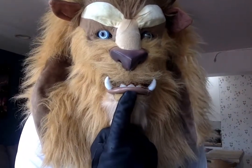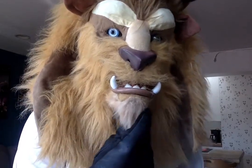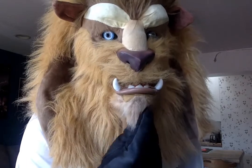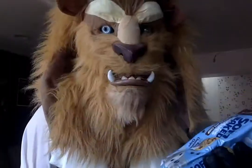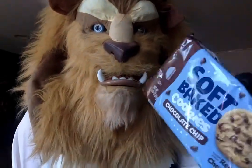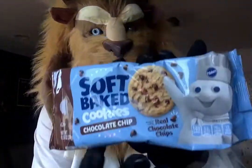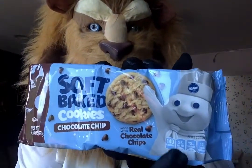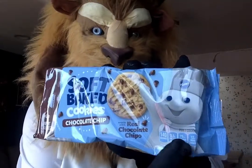Now, who would you say is one of the greatest companies to create cookies and cookie dough, for that matter? If you said Pillsbury, you're right, because they have released a new line of soft-baked cookies featuring himself, the old Pillsbury doughboy. Oh wait, that was Skeeter Valentine, never mind, but woohoo!